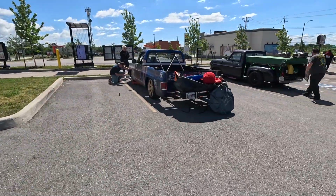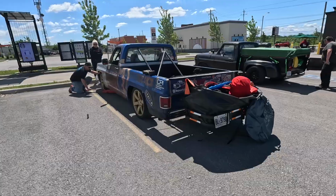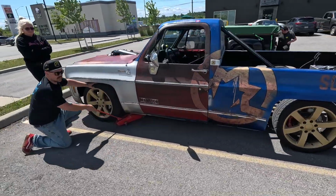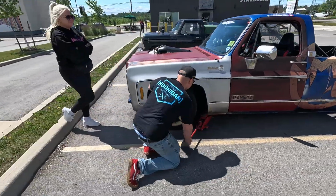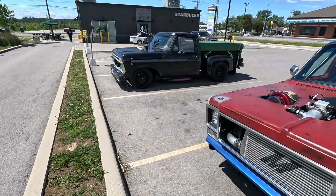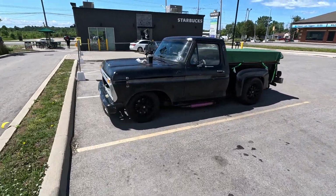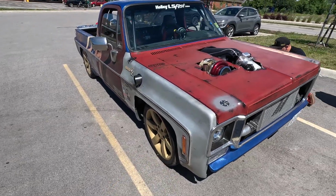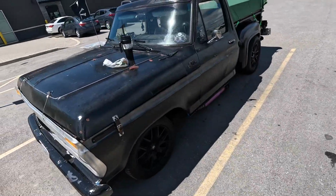So we got Austin's truck over here. He's just changing up some tires. This thing is pretty wicked. He's going way too fast on the highway, but she is what she is. And then over here, we got Evan's truck. This is an F100 with a Cadillac motor in it, so this thing's pretty cool. LS base, just like the Chevelle over here. So we got a good mix of everything.